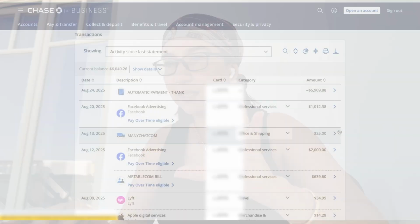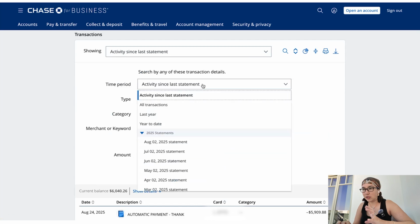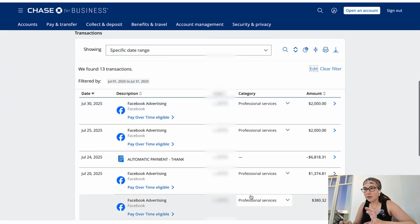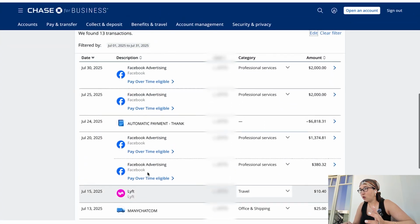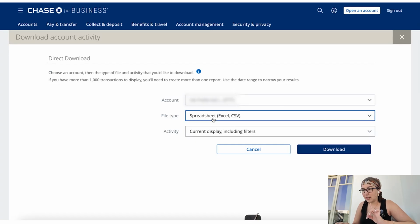So this is my Chase Inc. credit card. I'm going to do search, time period, specific date range, and I'm going to say I want them for July 1st to July 31st, and I'm going to search. And now here are all of the transactions. It's really not that many for this card. What I'm going to do is click download, make sure that it is a CSV file, and click download.